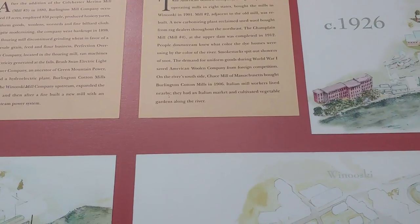Demand for uniform goods during World War I saved American Woolen Company from foreign competition. On the river's south side, Chase Mill of Massachusetts bought Burlington Cotton Mills in 1906. Italian mill workers lived nearby. They had an Italian market and cultivated vegetable gardens along the river.